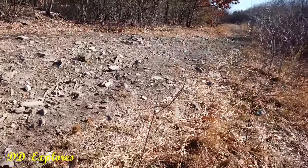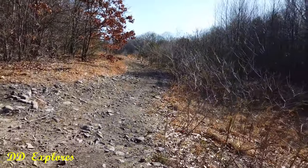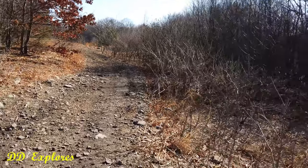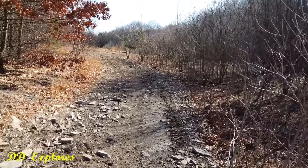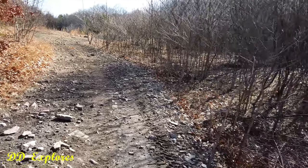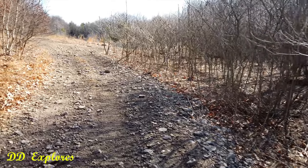And in the 1950s, they admitted there was a coal fire and they tried to put it out, but they didn't succeed. And they determined that it was safe. It was surrounded by a water table and it wasn't going to go anywhere. I don't know about that.